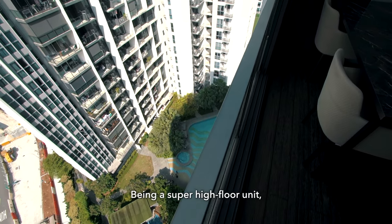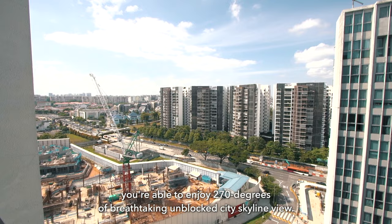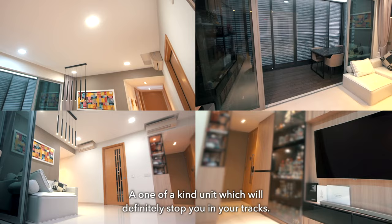Being a super high floor unit, you're able to enjoy 270 degrees of breathtaking unblocked city skyline view, a one-of-a-kind unit which will definitely stop you in your tracks.